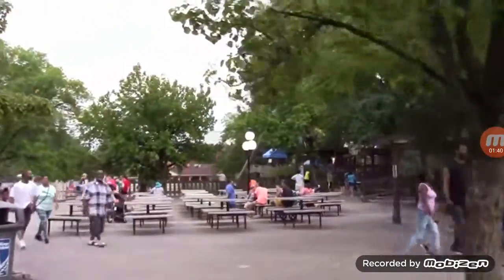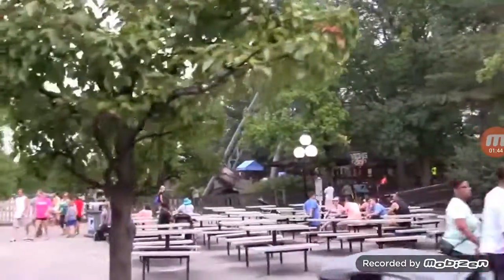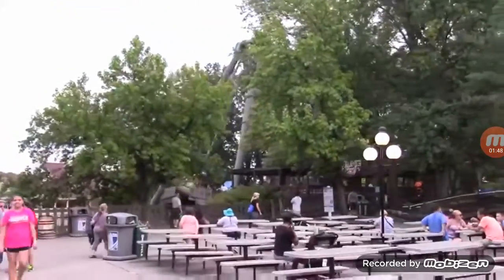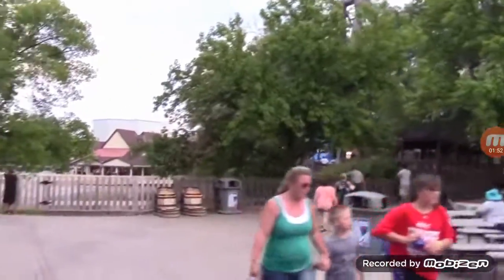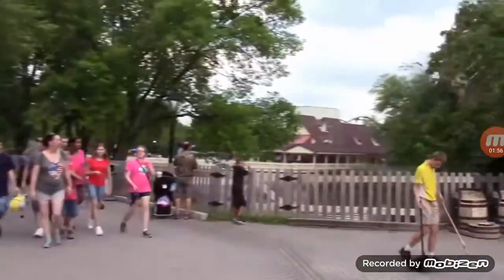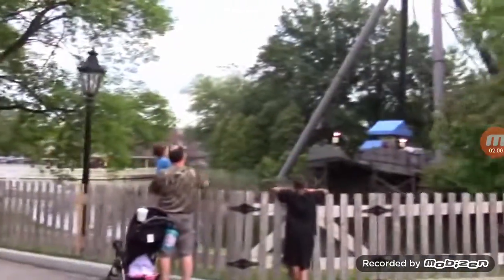And then when you enter the park, you will see the beautiful Eiffel Tower and the fountains, which is where the Kings Island logo awaits, which is pretty cool. I like the Kings Island logo. It's one of my favorite park logos in the world. Even though it's kind of like Kings Dominion's, I think I definitely prefer Kings Dominion's logo.